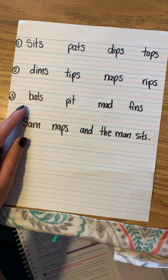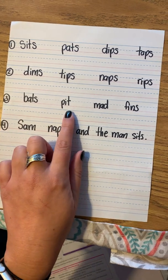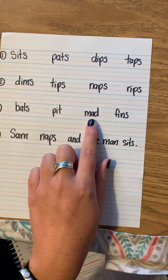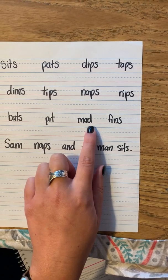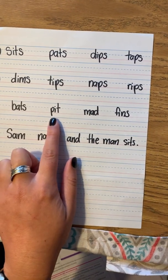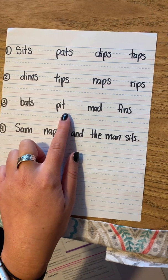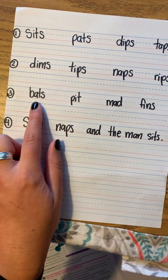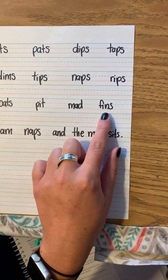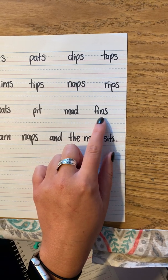Okay, so for this third line, I want you all to read them silently, and then I'm going to just point to one of the words and see if you can read it. Okay, so let's look at all these words. I'm going to point to a word. Say that word out loud. Mad. Very good. Let's point to another one. Say that one out loud. Pit. P-it. Pit. Very good. Let's do this one. Say that one for me. B-ats. Bats. Okay, and last but not least, say this one. Fins. F-ins. Fins. Very good.